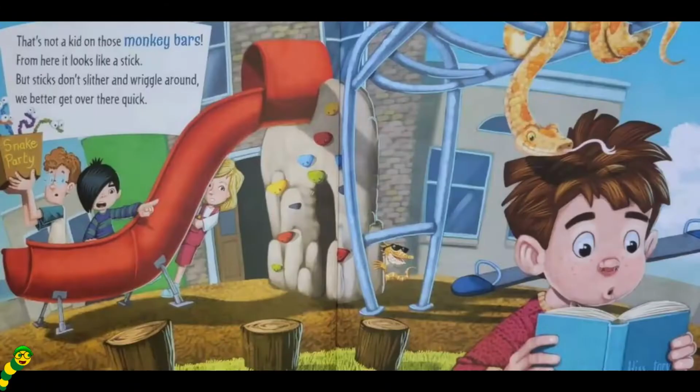That's not a kid on those monkey bars. From here, it looks like a stick. But sticks don't slither and wriggle around. We better get over there quick.